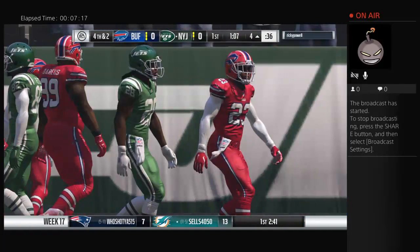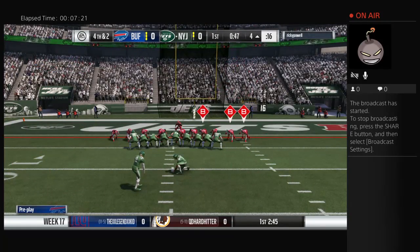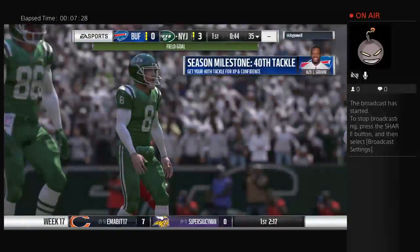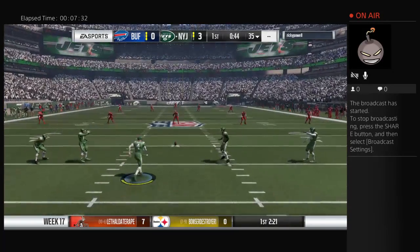But forget knowing where the first down line was. This defense created their own line of scrimmage. They won every battle up front. And a lot of times that is one-on-one. And if you win your one-on-ones enough times, your defense is going to be pretty good. They have more people to the football and snuffed out the play.